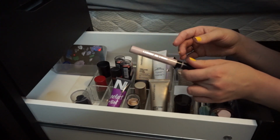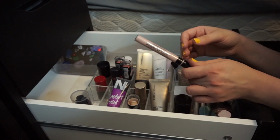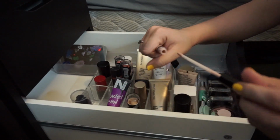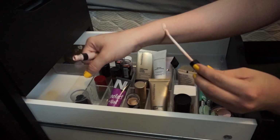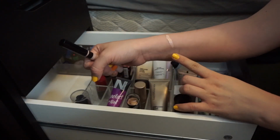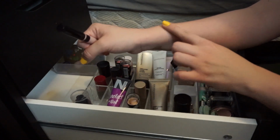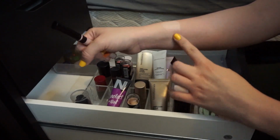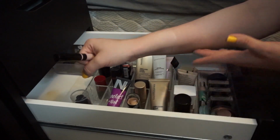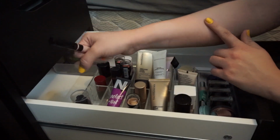So if you guys know of like an illuminating concealer that doesn't have a lot of coverage, let me just show you really quick what it looks like. So this is the lightest shade, and it has kind of a pinky tone, so it's a bit color correcting as well. And it's really brightening, but kind of sheer coverage.